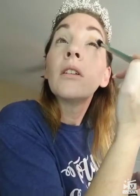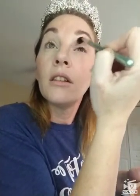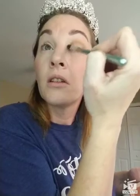Okay. There is dust up, but it picked up really good. Oh, okay. So this is a lot darker on than it is in the pan. It is going on really good though, and it's blending good. Okay, she cute.